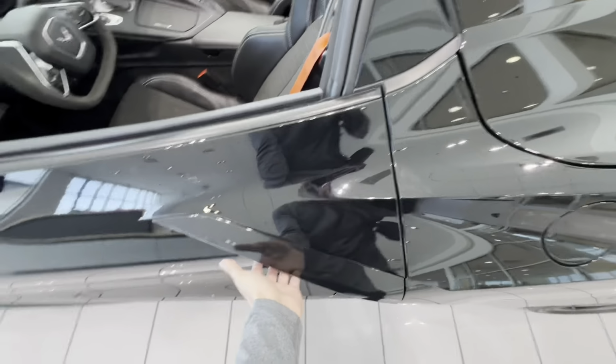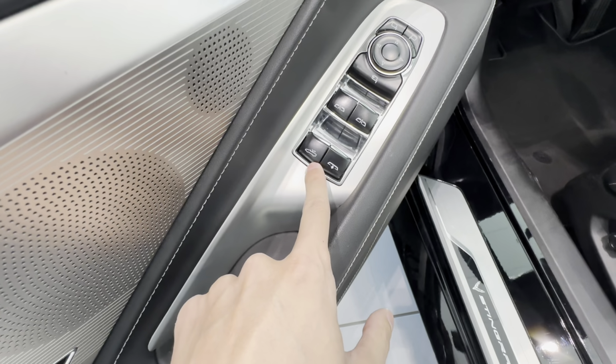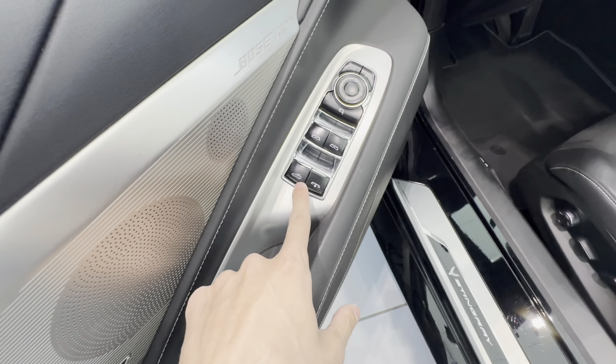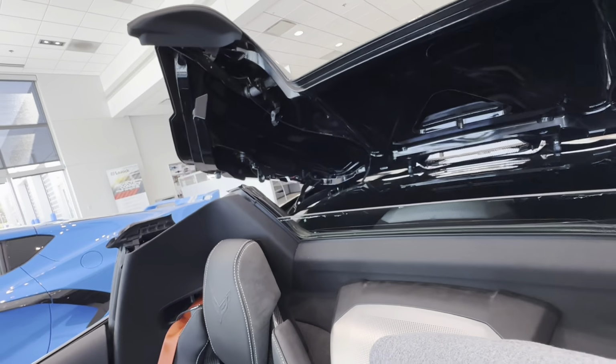If we take a look inside, I'll go ahead and show you how to open and close that convertible top. On the driver's side, you have this lever right here. So if you start the vehicle, you can raise up or lower the convertible top, or you can lower and raise the glass. All right, so inside the vehicle, I can just hold up on this button and it will go ahead and raise my convertible top.